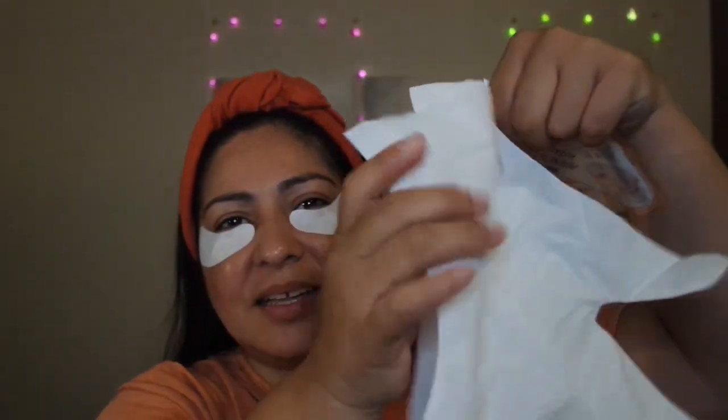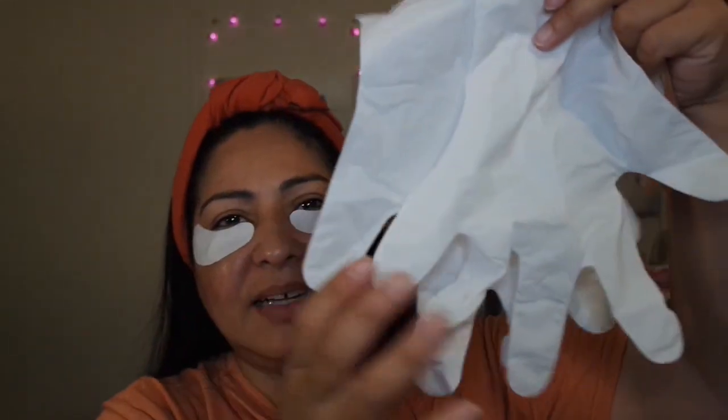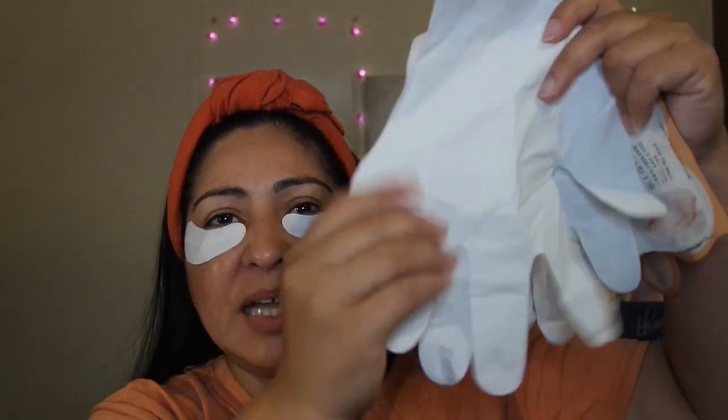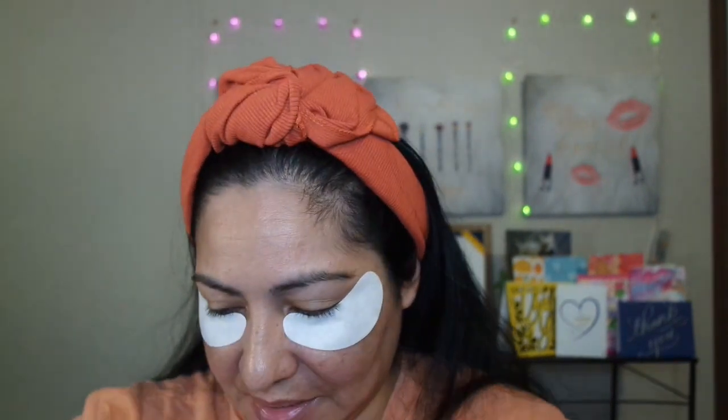Let me show them to you. This is how they look. They look like gloves you wear for dyeing your hair. I think these are really good to use when you're dyeing your hair, because they will protect your hands. I don't dye my hair much, so there's no need for me to keep these. But if you dye your hair, get these and reuse them. Why not? They're thick enough, they're plastic, so it doesn't hurt. What's the big deal about it?